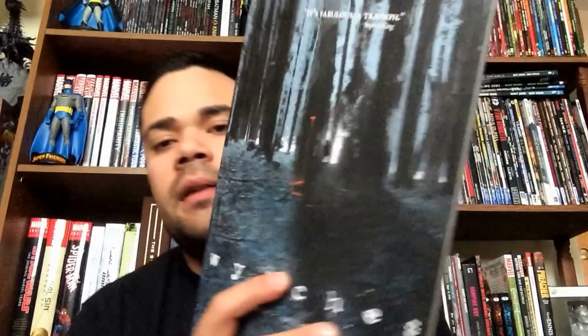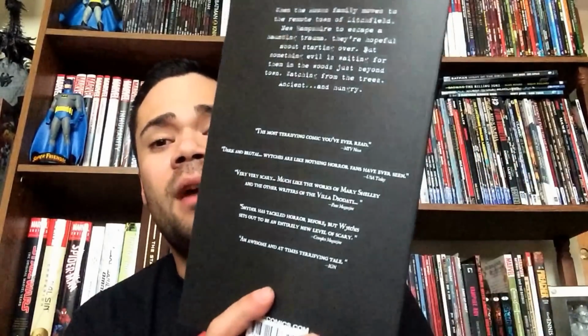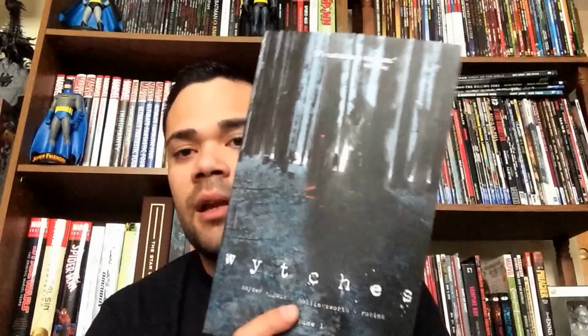And of course I got Witches by Scott Snyder and Jock. If you have not been reading this series, totally recommend it too. Usually horror stories, they're either really good or they just suck, and this one is really good.